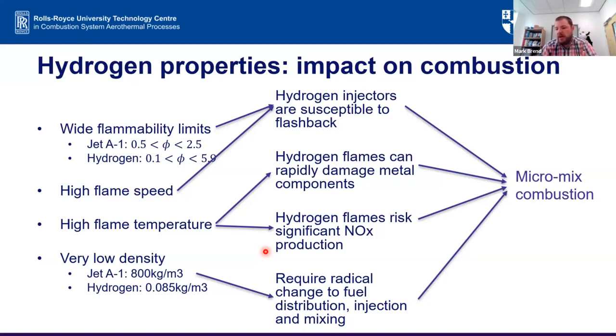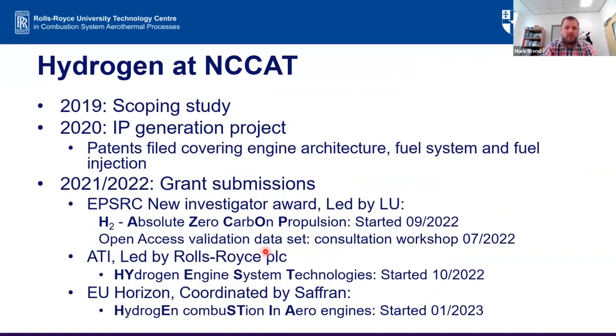combustion. And this is basically where we take the existing injectors, which are relatively large scale, and we make them very small and have a very, very large number of them.